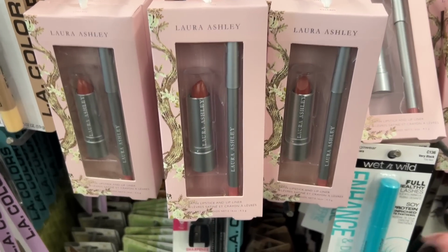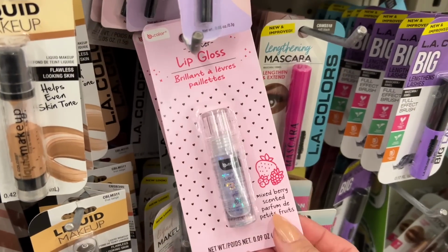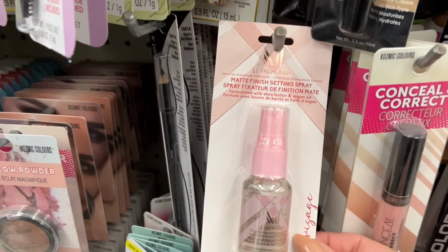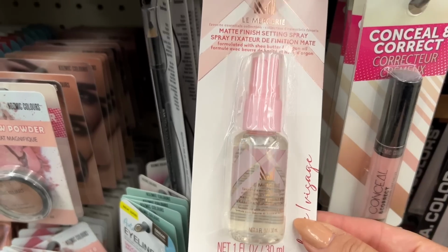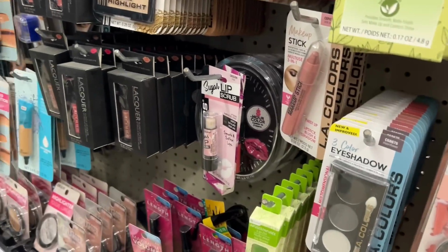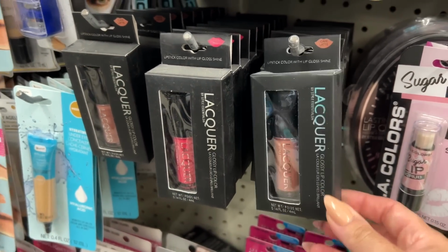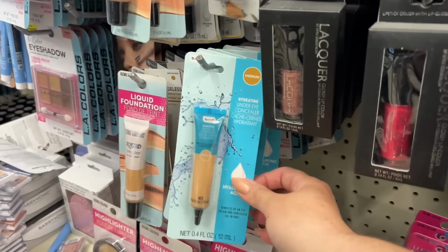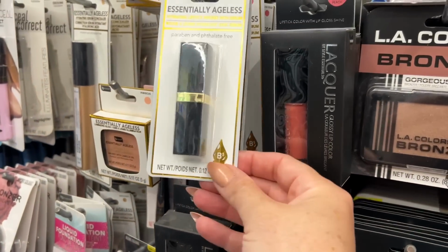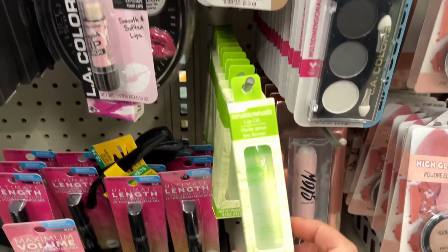Some new Laura Ashley kits. Looks like lipstick and lip liner. They have some other things that I'm not familiar with, the brand names, but just thought I'd share with you what I'm seeing here today. If anyone has tried these little lipstick or lip glosses, let us know what you think. There's so many new things here I have not seen before.